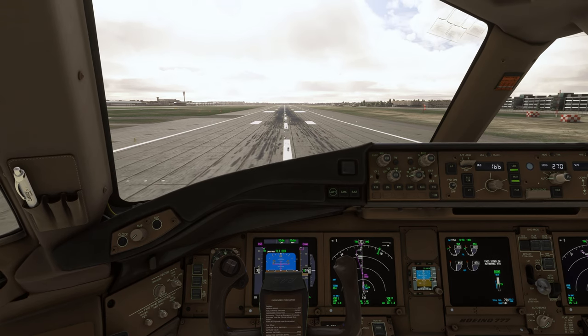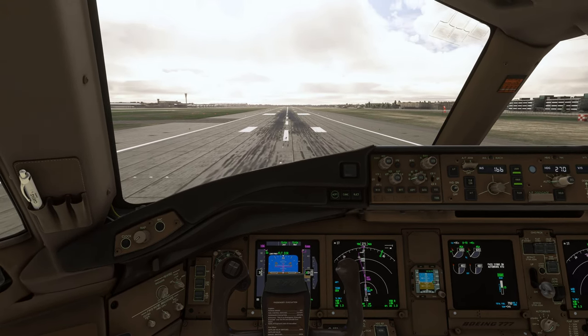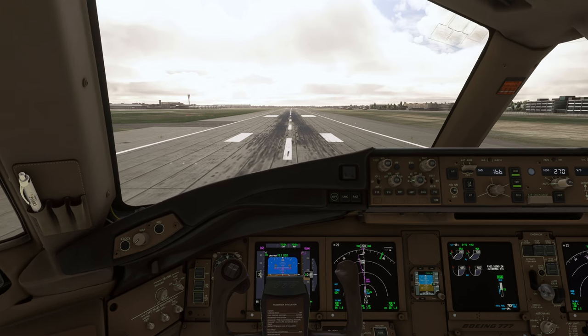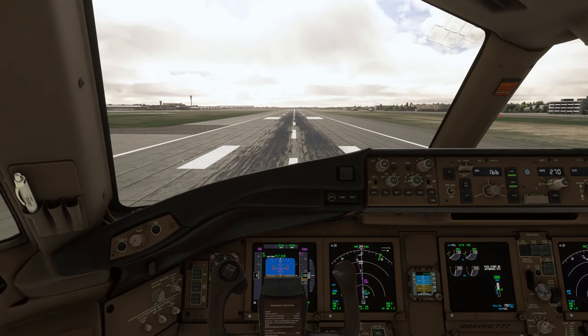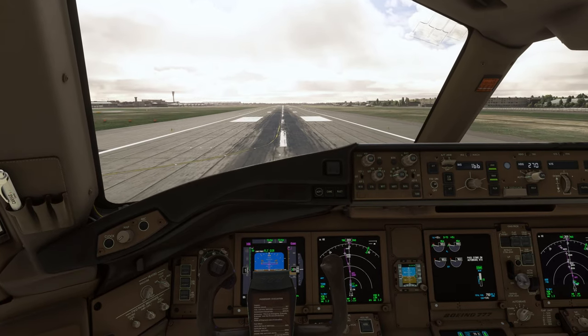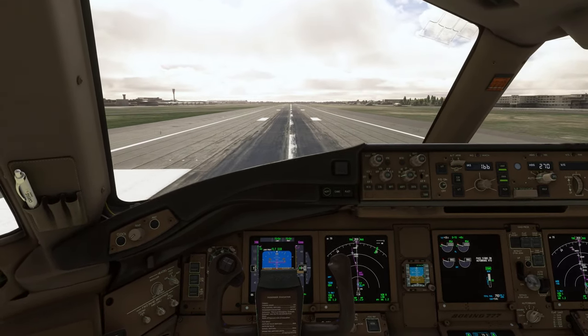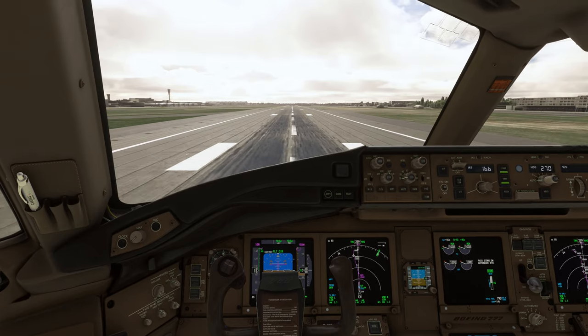Austrian 56 right behind the departing British Airways Boeing 777 via Alpha 3, line up and wait 27 right behind. Austrian 6 right behind the departing 777, line up and wait behind. Let's not cross up the ground, 121.470, bye bye. Checked.